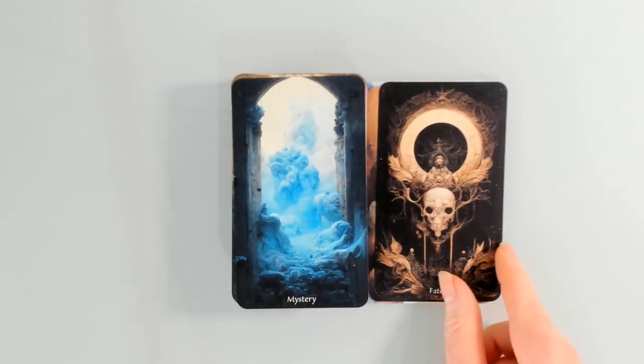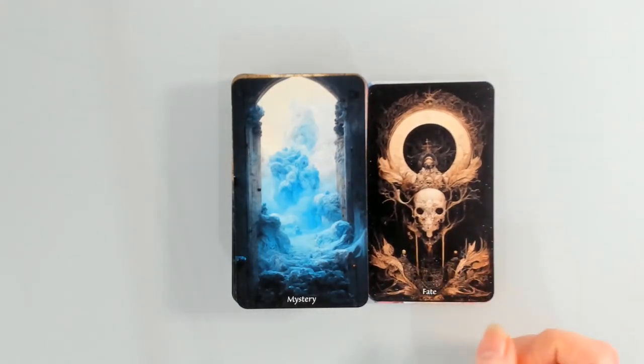Mystery. I love a card like Mystery in a deck, because there are some tarot decks that have blank cards, and I think it has a very similar energy of something that's coming out of the unmanifest and which is yet to be truly seen. So I think that's a gorgeous card.